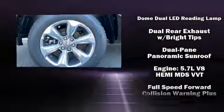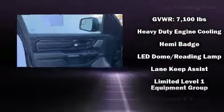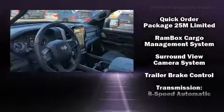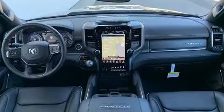Passengers are protected by various safety and security features, including head curtain airbags, a panic alarm, and 4-wheel disc brakes with ABS. Safety and maximum capability are assured via self-leveling rear suspension, which maintains optimal driving geometry.